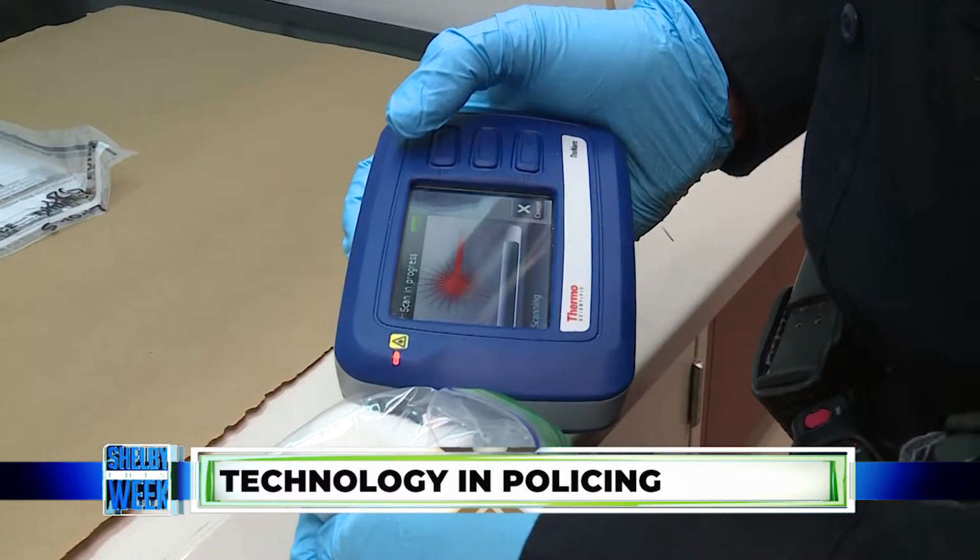It allows us to test a substance. We can actually scan it through the packaging materials, either plastic or glass. We don't have to manipulate it anymore. We don't have to handle it. We're worried about contamination, and this definitely cuts down on it.